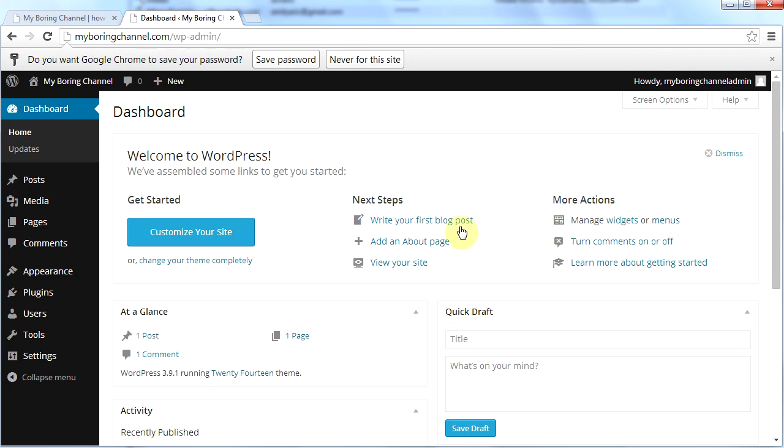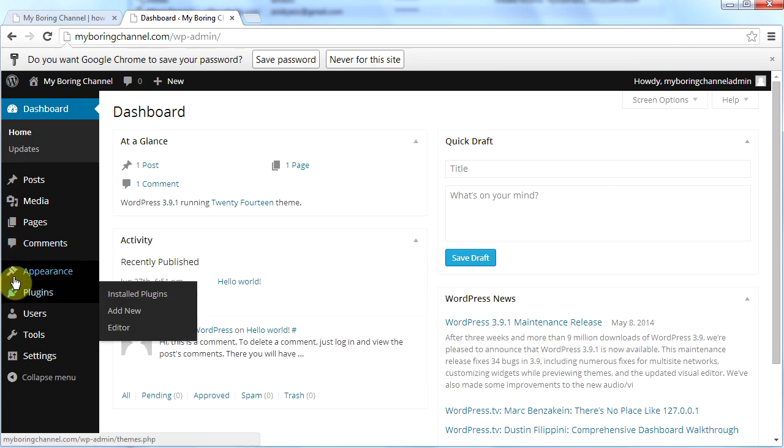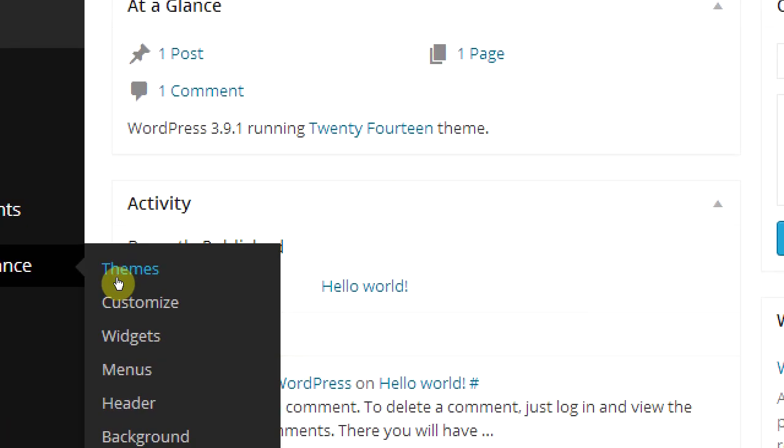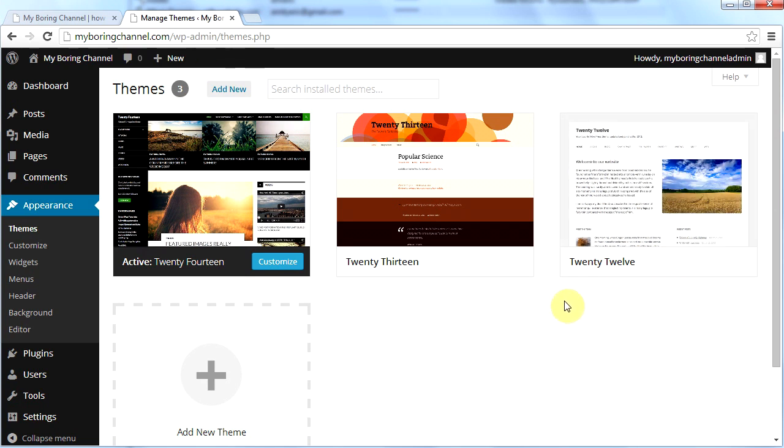I'm going to dismiss this welcome screen. You can read through it if you want, and it might be a good idea, but for now I'm going to dismiss it. And I'm going to show you how to install and choose a theme. To do that, you go to Appearance, and then you go to Themes. Then click Enter. Now these 3 themes are the default themes included with WordPress.